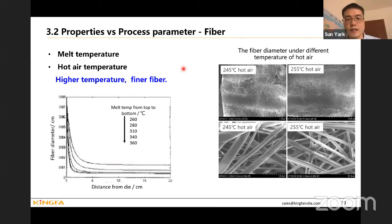Then second is about the fiber. The most important is the fiber diameter. We want to get a diameter of 2 to 5 micron. This is very critical to our filtration and to the strength.